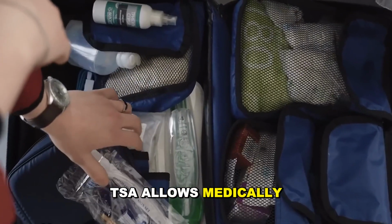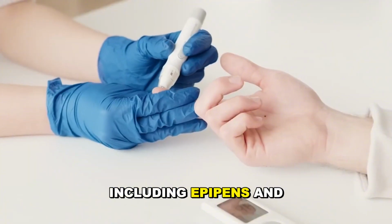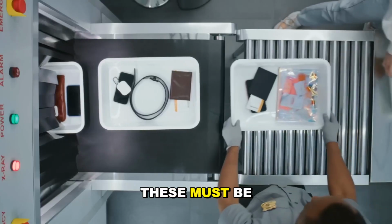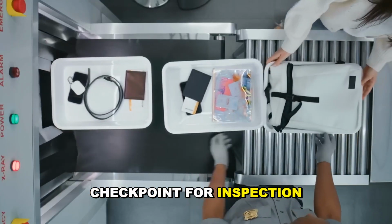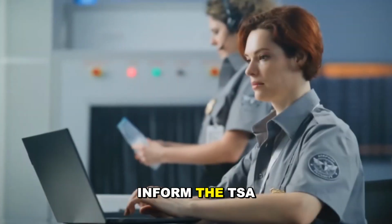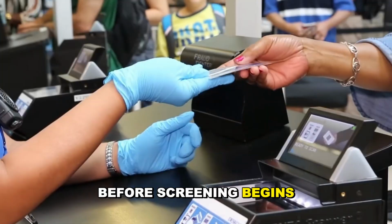TSA allows medically necessary liquids, gels, and aerosols, including EpiPens and emergency injectors in reasonable quantities. These must be declared at the checkpoint for inspection. The declaration process is simple. Inform the TSA officer about injectable supplies before screening begins.